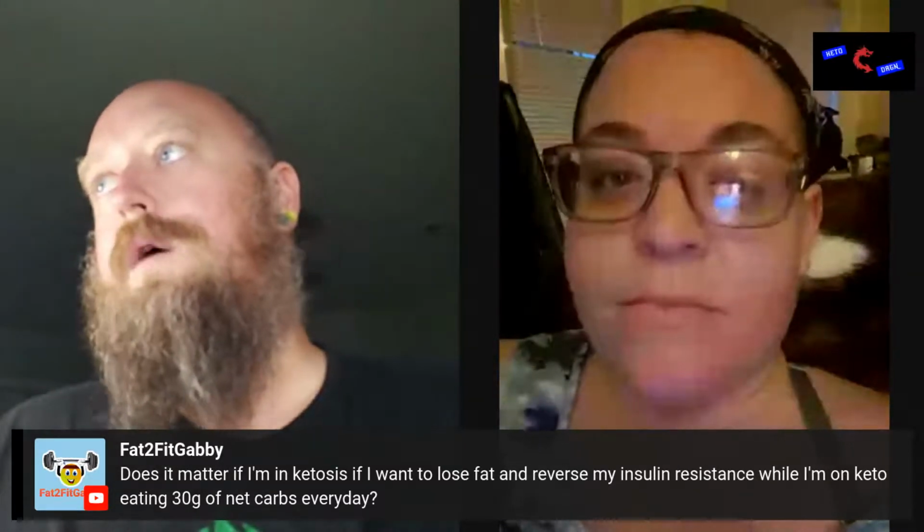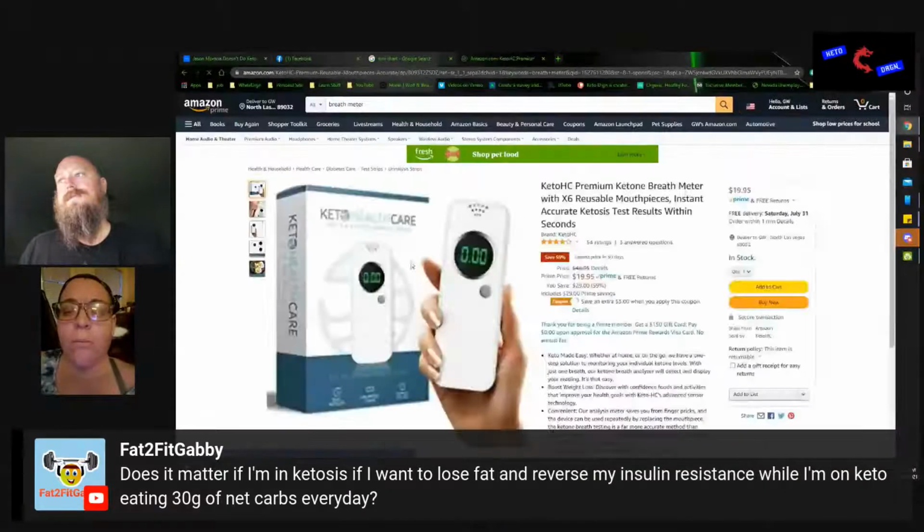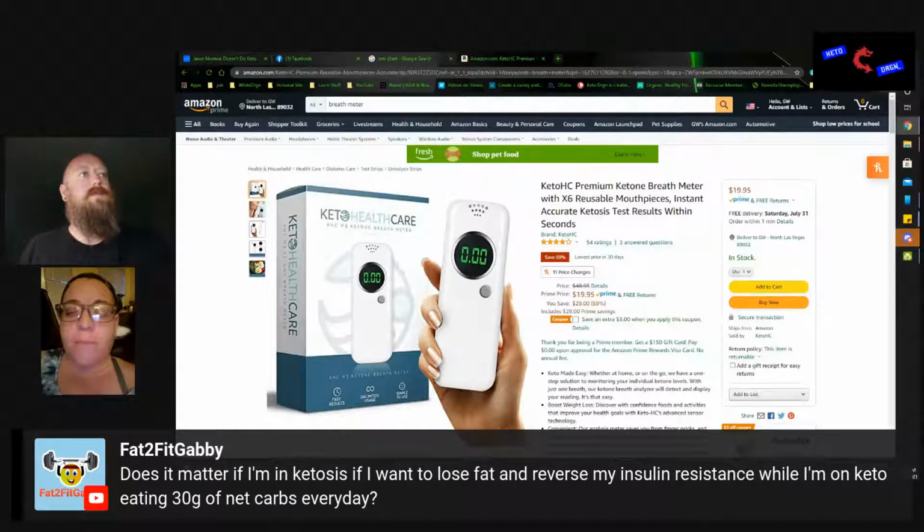The goal of this, Gabby, is to be in ketosis, right? And I know me and you have spoken before, and you don't measure your ketone level. You need to. Okay. You need $20. I just showed you. I'll bring it up again. Okay. $20. I'm not sure, but I think it might be a little more Canadian.